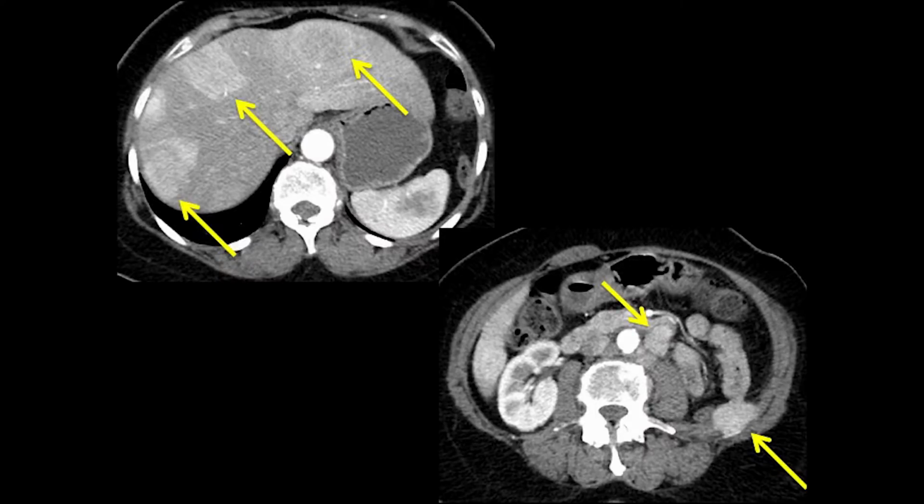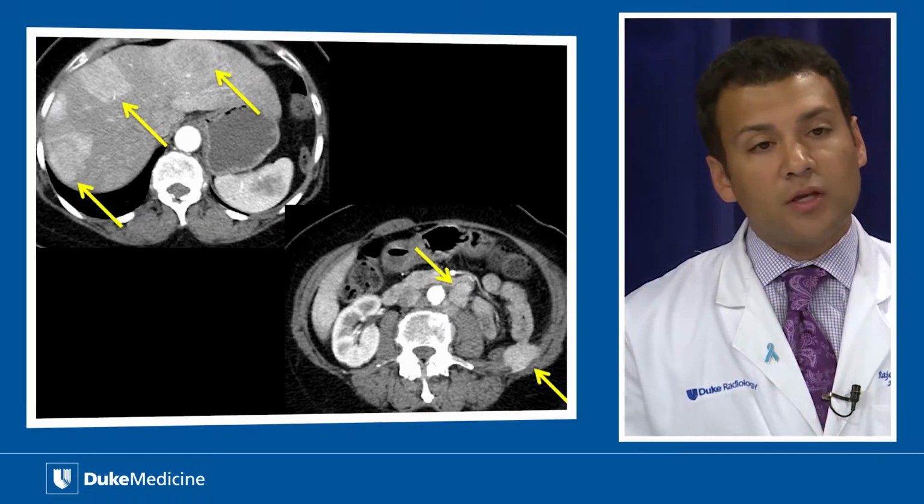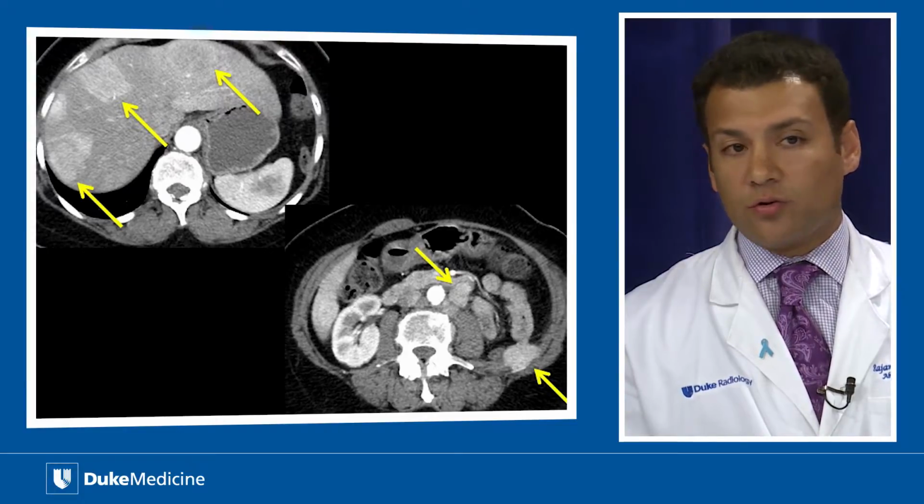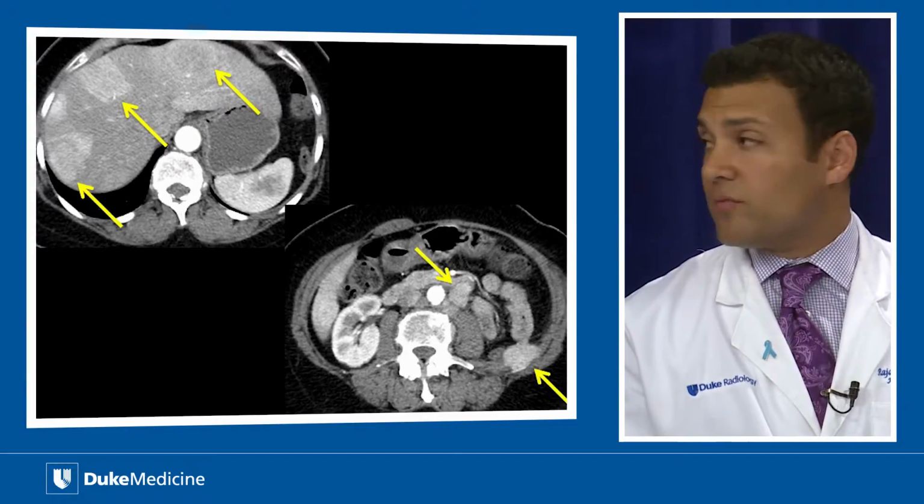Sure. So what we have here is some examples of imaging in the arterial phase. And in the arterial phase here of the liver, what we can see are multiple hypervascular liver lesions. And this is what is compatible with metastatic disease in the setting of renal cell carcinoma. In addition, what we can see on the bottom image is that retroperitoneal lymph node really has increased markedly in size just over a 5-month period.